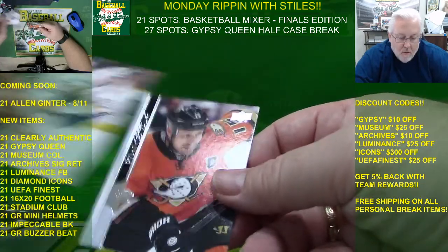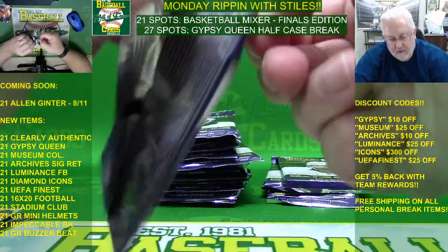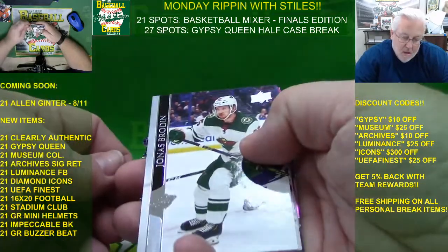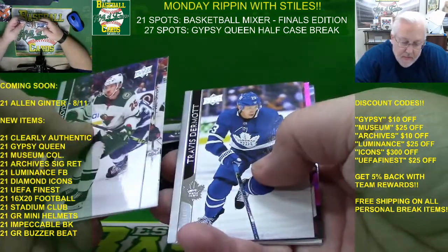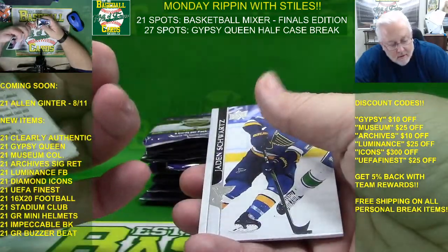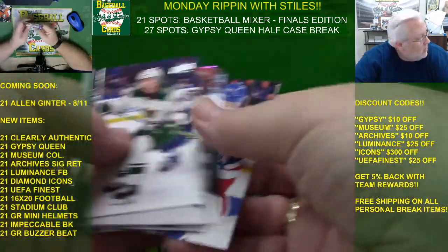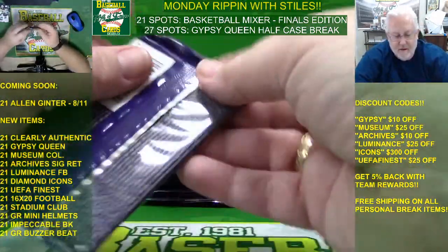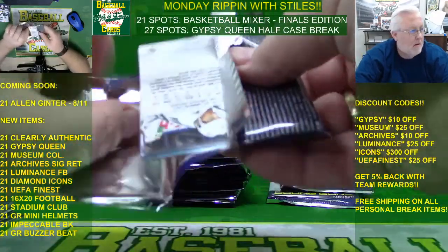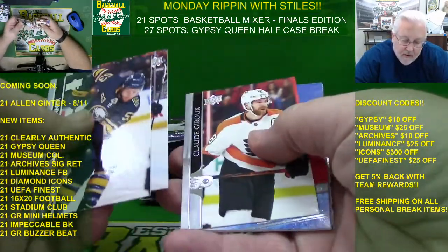Jordan Staal, Roman Josi, and Ryan Getzlaf. Jonas Brodin, Alex Chiasson, Travis Dermott, Ian Cole, Oliver Ekman-Larsson Dazzlers, Jaden Schwartz, Marcus Sorensen, and Kaapo Kakko. Jeff Skinner, Ryan Nugent-Hopkins, Claude Giroux.